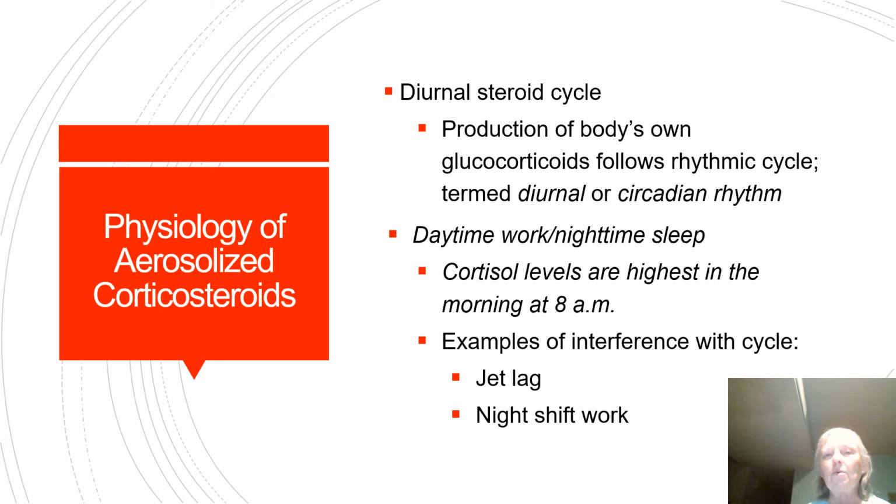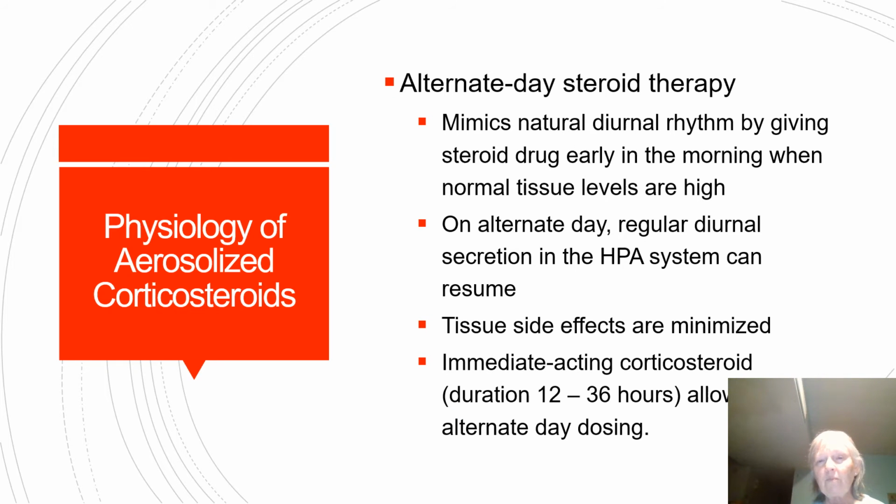And so when we're giving you steroids, we have to be able to follow these cycles, okay? As you can see, daytime work, nighttime sleep, your cortisol levels are highest in the morning at 8 a.m. What interferes with this? Jet lag, night shift work. People think it's very easy to go from a day shift to an evening shift to a night shift every 2 weeks or so. It's not. You really mess up this biological time clock, and it causes lots and lots of problems for these folks.